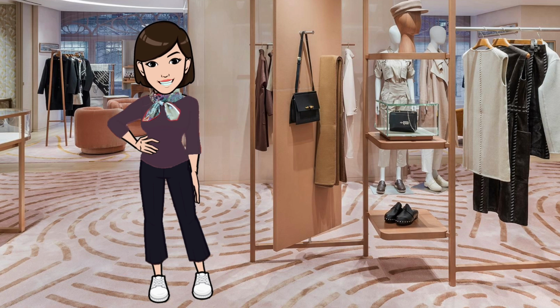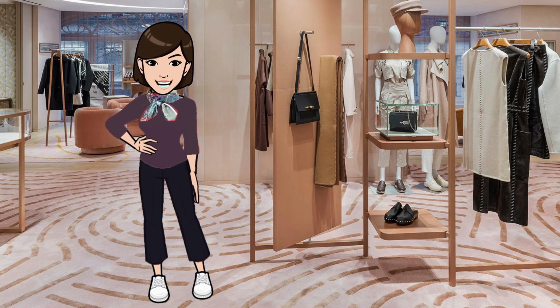So there you have it, my scarf selection and capsule wardrobe for this 3-day business trip.